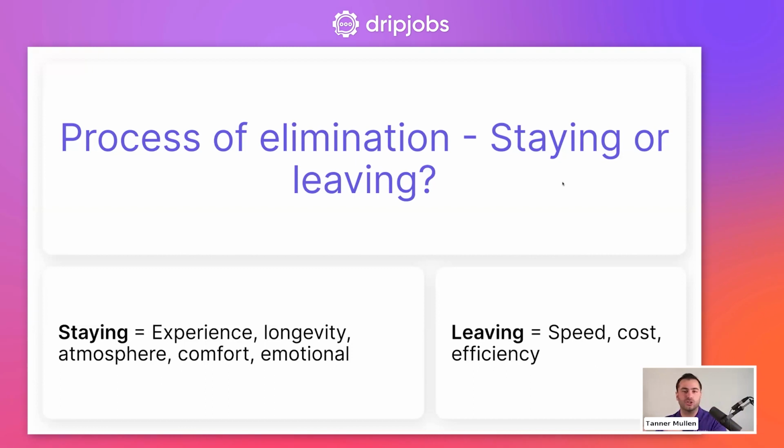Okay, cool. We're not going to talk about experience. We're not going to talk about longevity. We're not going to talk about the atmosphere, how great Shamel is and how wonderful Donna is. They don't care. They care about speed. They care about cost. And they care about how efficient I can be at getting them from point A to point B. That's it. Why are we wasting time? We only have a finite amount of interactions that can take place. I'm not going to waste mine talking about stuff that doesn't matter, right?